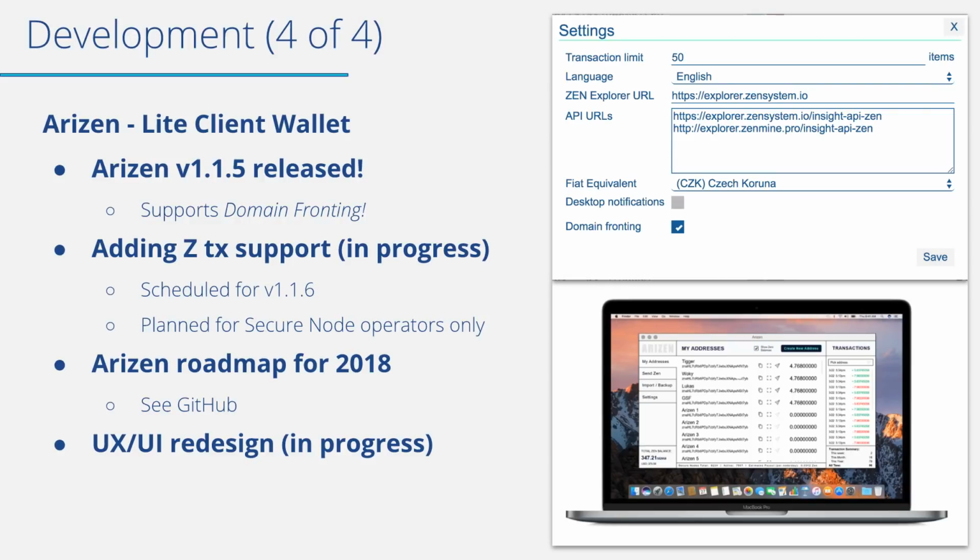And domain fronting, of course, is where we encapsulate all the Zen node transactions in what looks like web browser transactions. So it's possible to encapsulate those and access those. I think it does work a little bit slower than regular transactions, just because of all the encapsulation. But I encourage everybody to give it a try. So sorry for the interruption.